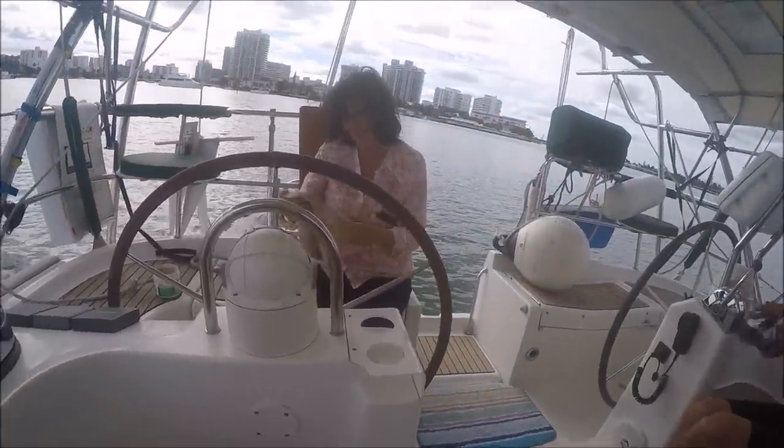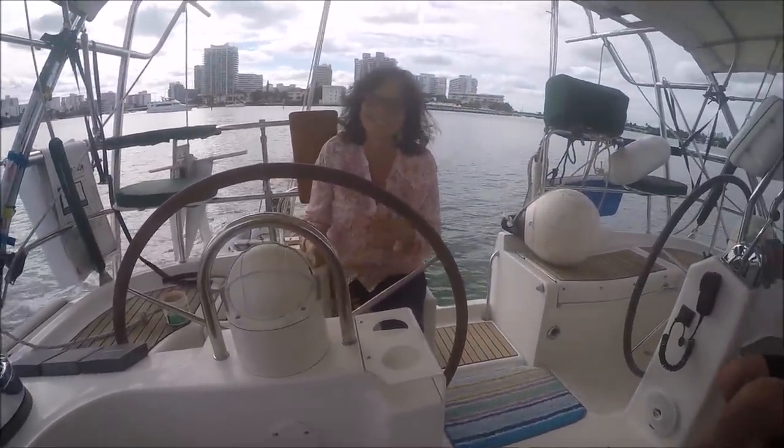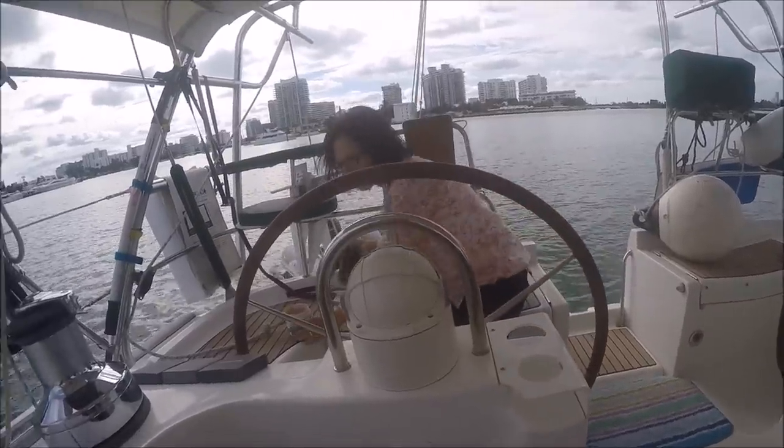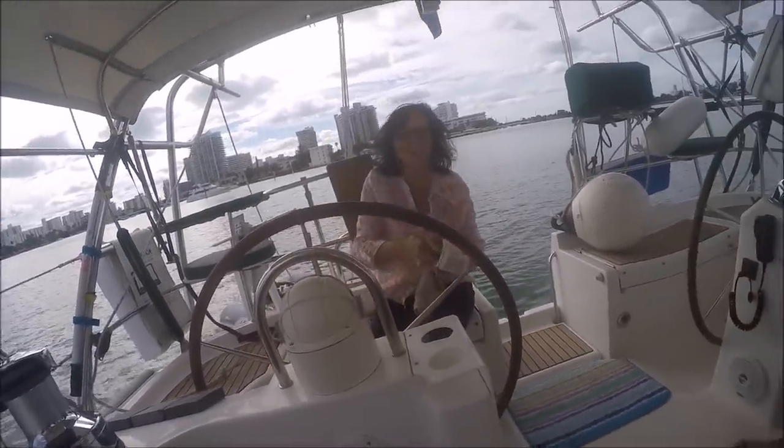What are you up to, Jeanette? Cleaning the stainless steel. It's just going to get dirty again. I know, but it's easier if you keep it under control. Just like you, Neil. Yeah.